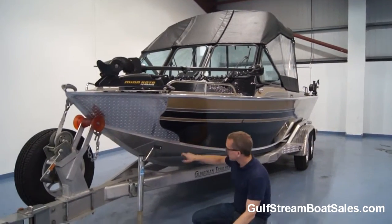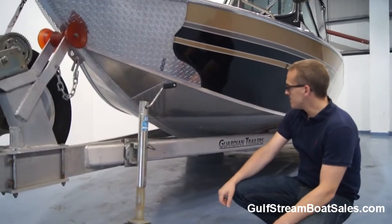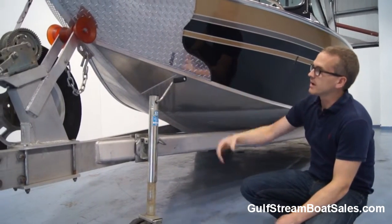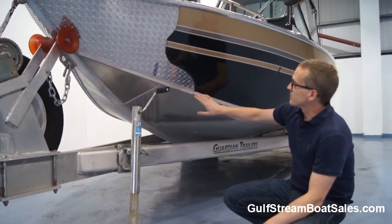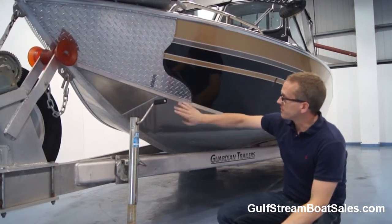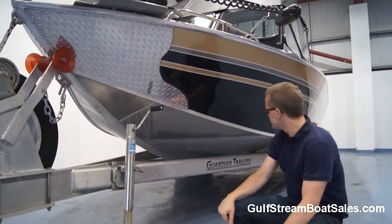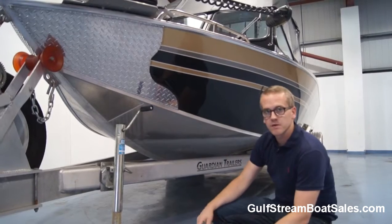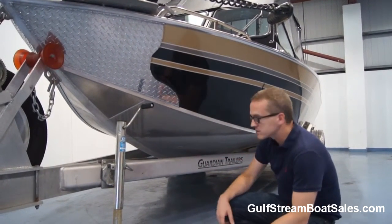It's really solidly built. The quality of the welding and everything is really top notch. You can tell this is put together by true craftsmen that know what they're doing. We've got this checker plate panel at the front. Below this chine here is just bare aluminium. The boat's never been painted. It's never had any sort of bottom coat on it. And you can tell that the hull bottom is in great shape.